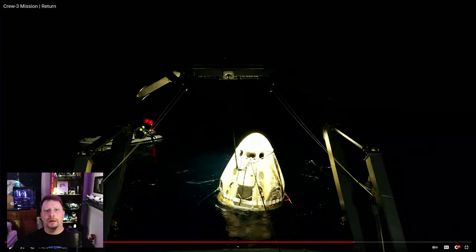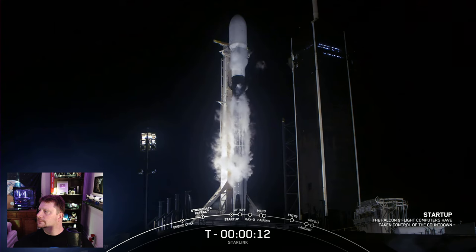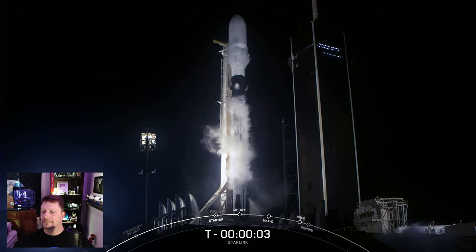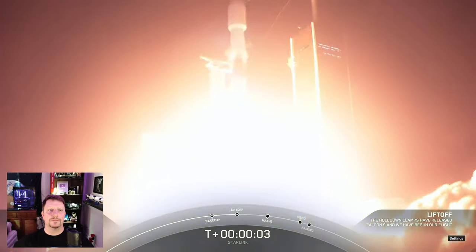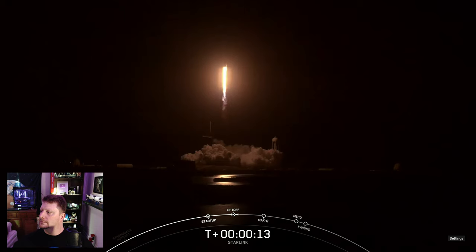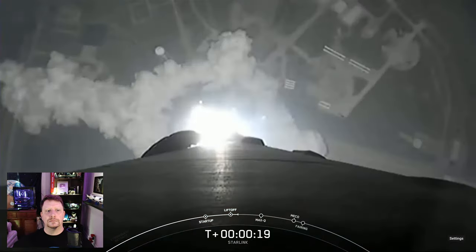So just a few hours later, SpaceX launched a batch of 53 more Starlink satellites from Kennedy Space Center. Nine, eight, seven, six, five, four, three, two, one, zero. Ignition and liftoff. Vehicle is pitching downrange. M1D chamber pressure is nominal.